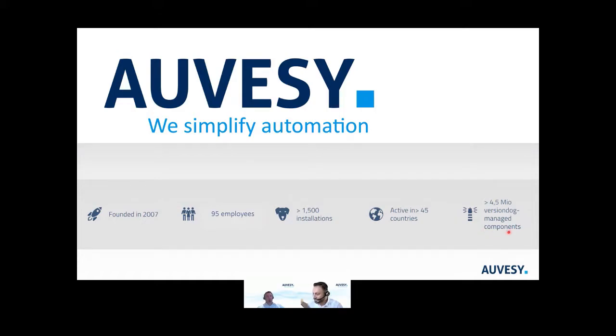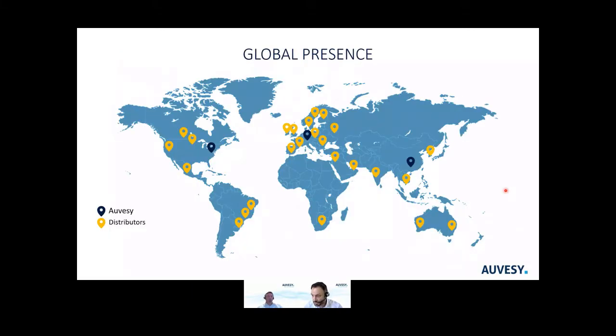And also maybe to give you a little bit of context here on some AUVESY terminology. VERSIONDOG manages and handles more than 4.5 million components. So what is a component? From an AUVESY perspective, a component is always a project related to the automation environment, okay? Let me give you a very simple example. Let's say you have 50 controllers, 50 PLCs, and 50 robots, right? That would be 100 components you're able to manage and handle within a project tree included in VERSIONDOG, right? Just to make you aware of. But I will cover this point during the presentation a little bit more in detail.